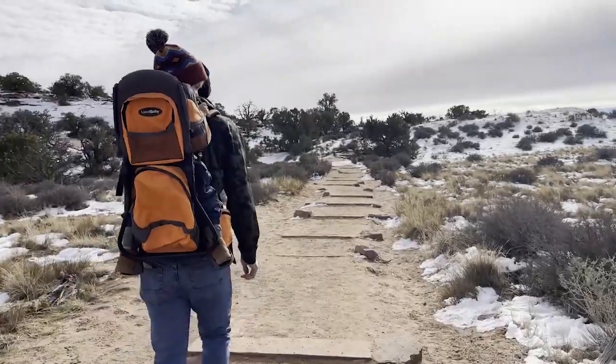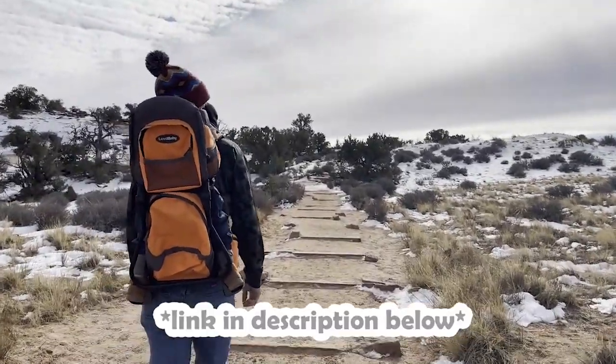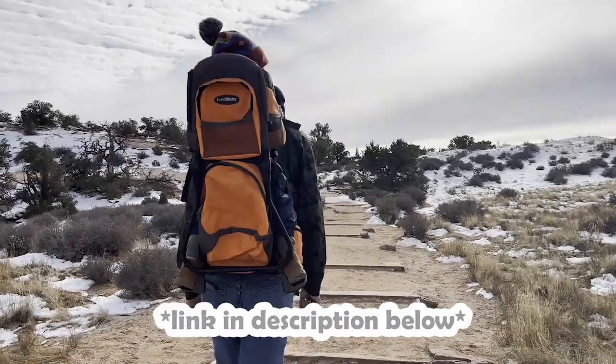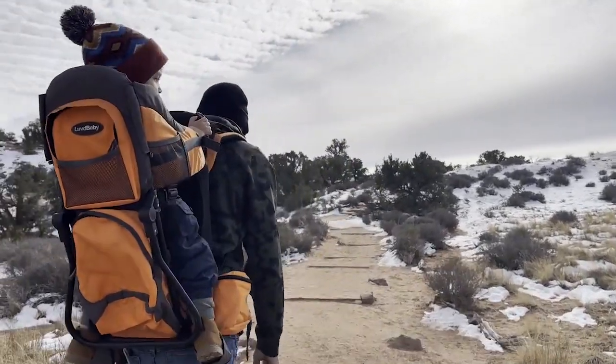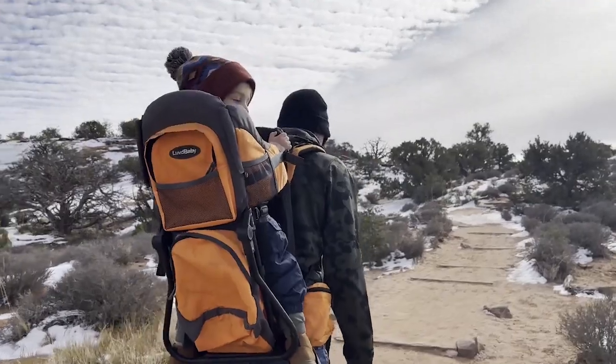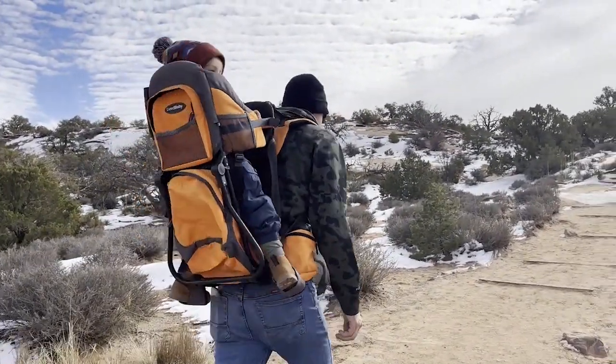One of the items we got on our baby registry before Easton was even born was this hiking carrier, because we knew we wanted to carry him, and he's been in this since he was about 4 months old. I think you have to be 12 pounds to be in it, and he's getting so big now. Easton, look at Mama. Whoa. I know you want to get down. You can get down once we get there, buddy.